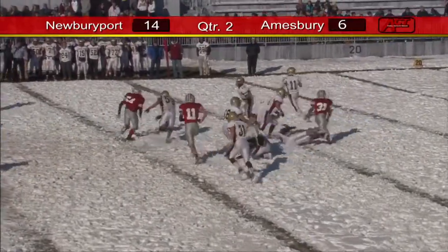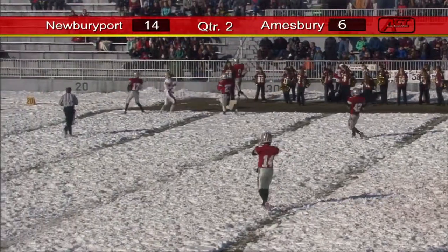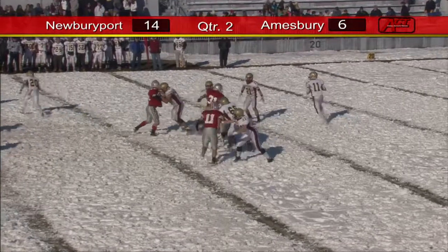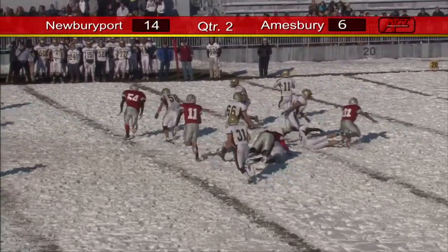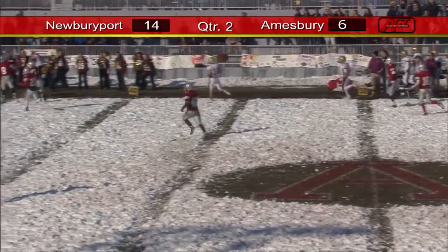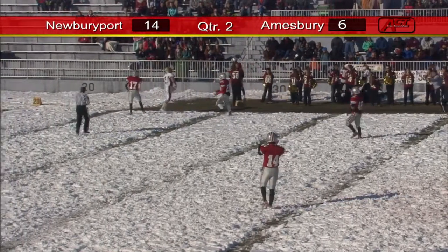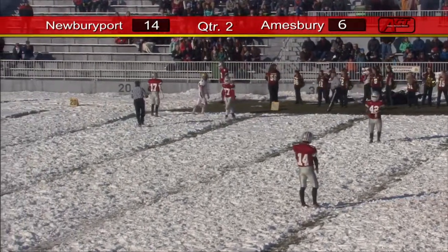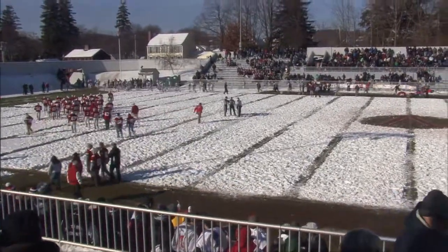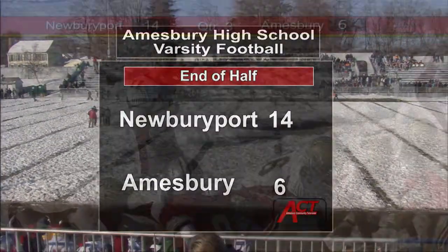Looking to pass again is Shea. Fires it out there, and it's going to be knocked out of bounds by number 9, Pat Scanlon, for the Indians. Score, the Newburyport Clippers 14, the Amesbury Indians 6. We'll be back with the start of second half action.